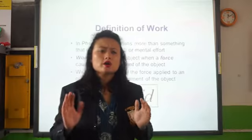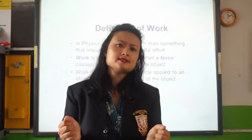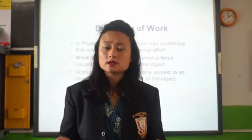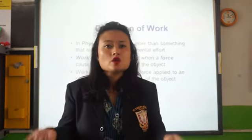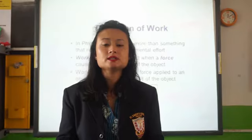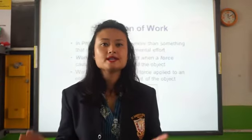Otherwise, if you just hold a bag and keep standing still, even if you stand still for 5 hours, 6 hours, work will not be considered to be done. Why? Because there is no displacement. You did apply the force of lifting the bag, but still there was no displacement. So if there is no displacement, no work will be done.